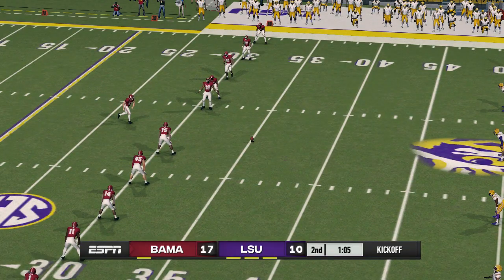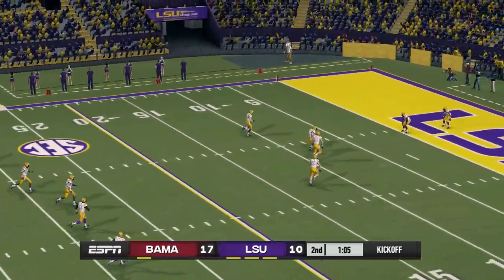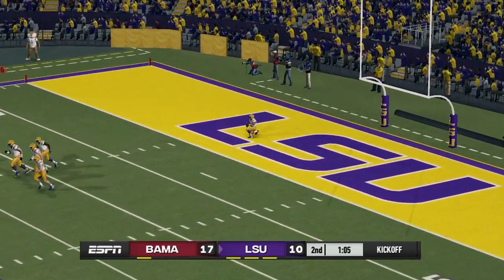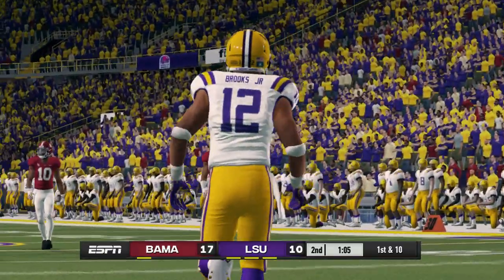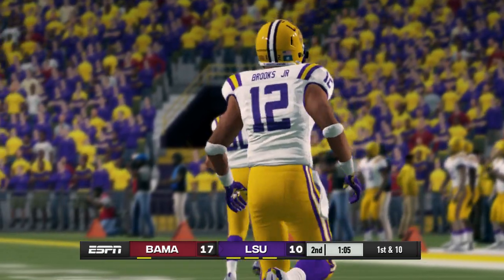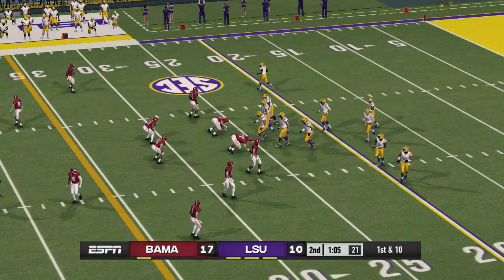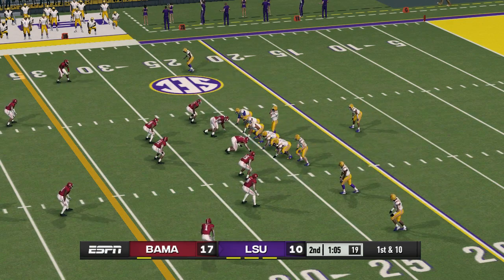Alabama ready to kick this one off. He sends this one deep. And it goes into the end zone, down for a touchback. Momentum swings have been fairly even. And with so little separation, this game can be drastically changed on just one or two plays.